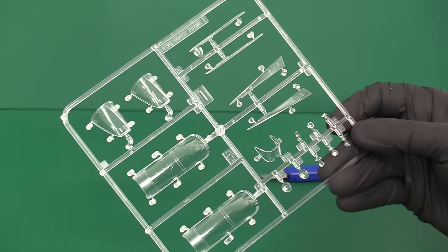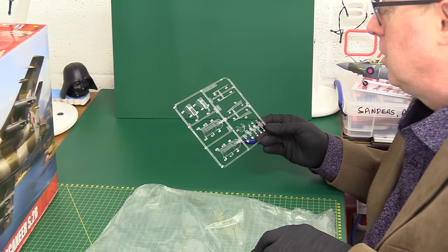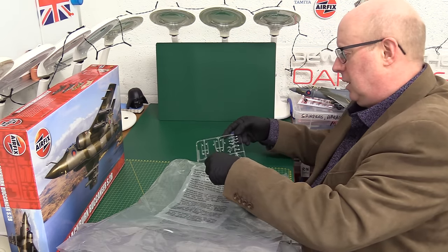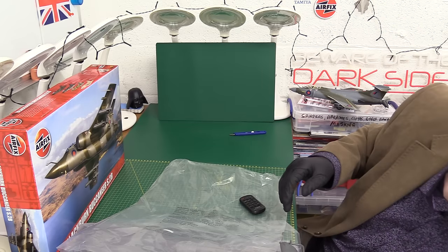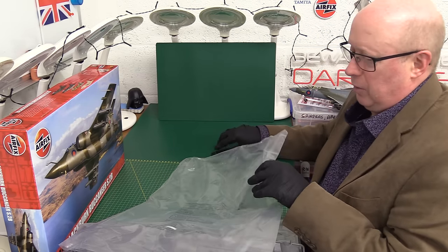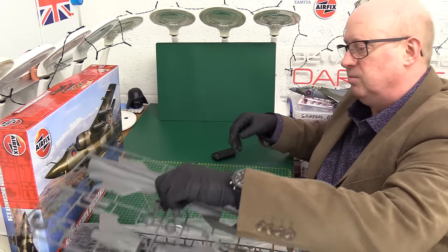Well, I'm not sure I'd go with that deck cord option. I'm trying to think in my head how I'm gonna get around that actually. I don't know. Does it actually show in the other? I'm not gonna dwell on that at the moment. Let's just get into the plastic. We'll worry about that later.